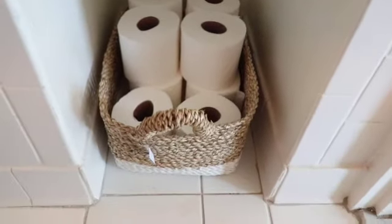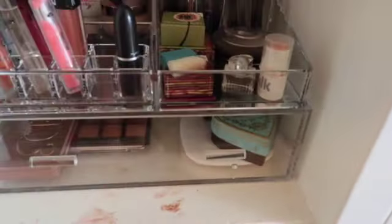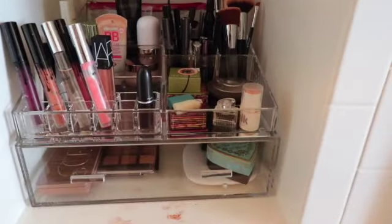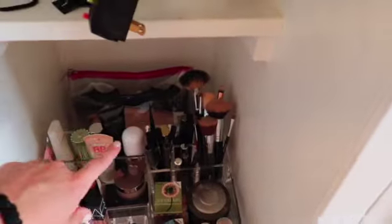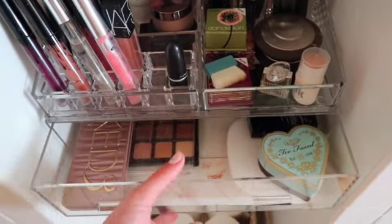So this is what we did last vlog. We put all the toilet paper in a cute little basket from the Container Store, and now I have all my makeup right here, and on eye level, you can't really see what's behind it. All the bags that my makeup was in, I consolidated and put into one bag and it's in the back because I want this up front so that I can pull from it easily.